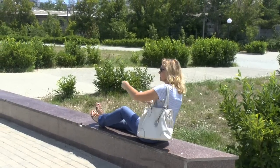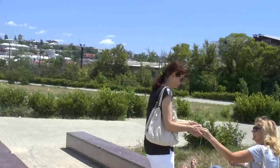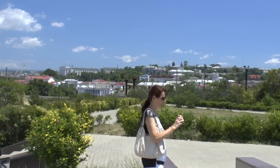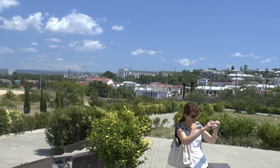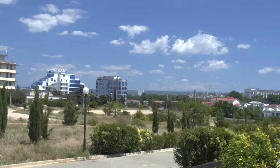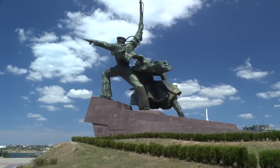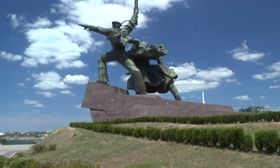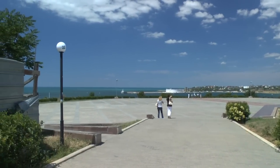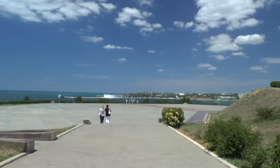And here we are at the top of the hill, overlooking Sevastopol. I'll pan around, you can see where we are. Quite a ways up, top of a hill. And here's the monument from a side view. And this is really like a big park, open area where I guess they have concerts from time to time, right overlooking the sea.